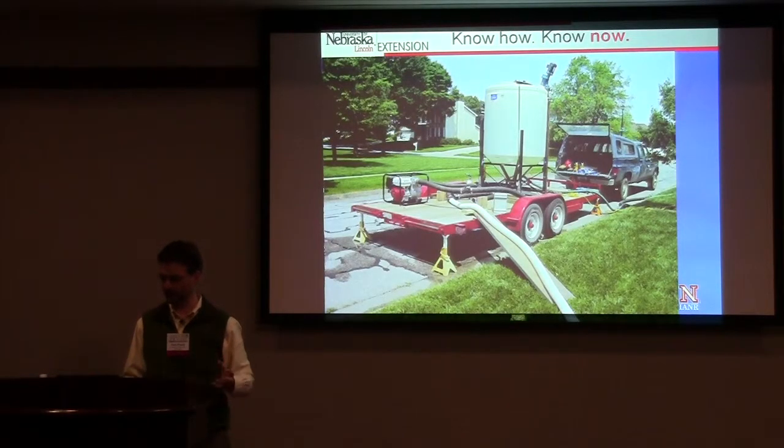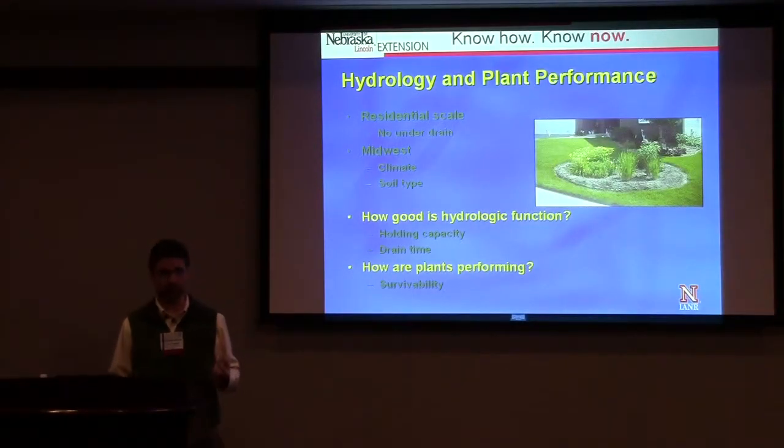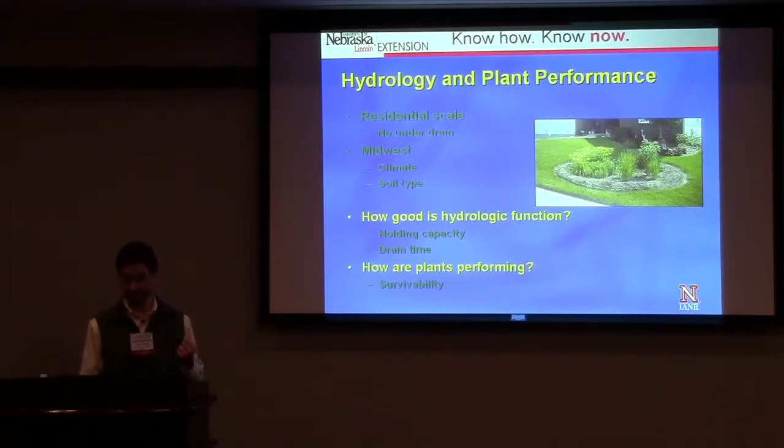And here it is being used at one of our rain garden sites. We can tow this around the city, go to all the different sites, park at street side, and then run our piping to our rain gardens. So that's what we used to do our hydrology study.